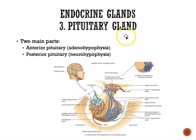The pituitary gland has 2 main parts. There's an anterior pituitary. So looking at it this way, here's the front of the face. So this is the anterior pituitary, and then this is the posterior pituitary. Now, I don't know how well you can see this, but this is the hypothalamus up here, and you'll notice that same yellowish color is coming down into the posterior pituitary. Again, the posterior pituitary is just an extension of the hypothalamus.